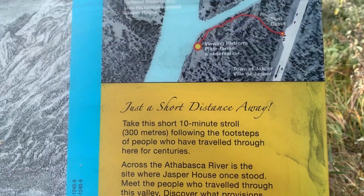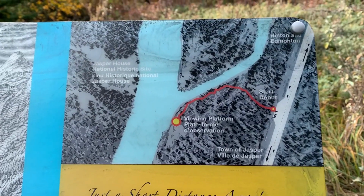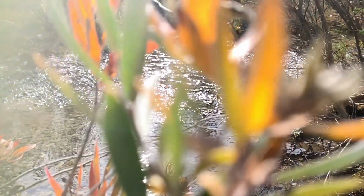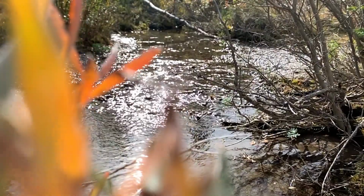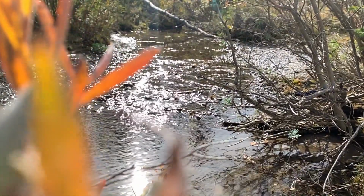Ten-minute stroll to the viewing platform. Let's go, sunshine! Let's walk this trail and enjoy the scenery.